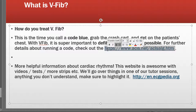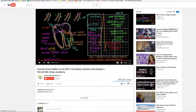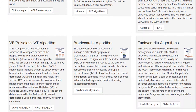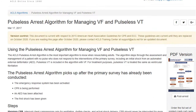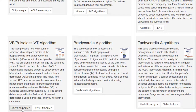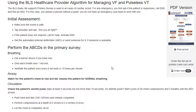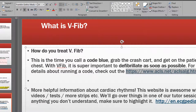So you go to this website here. We'll include that in the notes. An awesome website when you're learning these things. Let's say you have a V-Fib and it's pulseless, or a V-Tach algorithm, and you don't have an AED. So you would click this and then you see the steps here, just follow them. If you did have an AED, that's what you would do. Okay, ABCDs. Make sure that you review those.